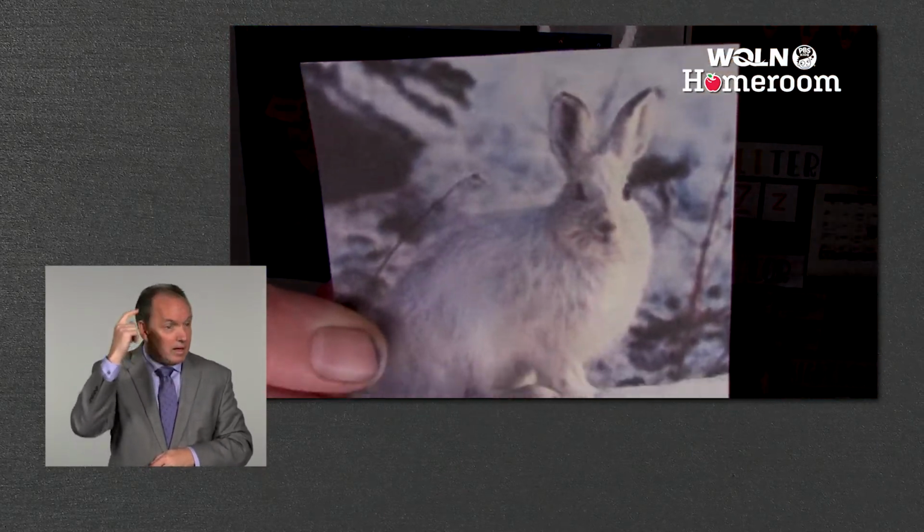All right, first question, what color was his fur? I want you to shout that answer out in 5, 4, 3, 2, 1. Right, his fur was white. He does have a little bit of brown or black in his ears, but the rest of his fur is white. Good job.